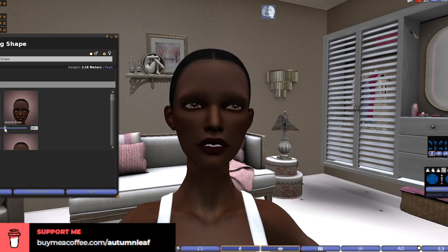I don't know. Eye size. So you choose the size you want. You want big eyes, big eyes. Okay. Eye opening. I don't know. Okay. Eye spacing. No. Outer eye corner.